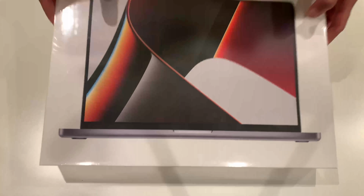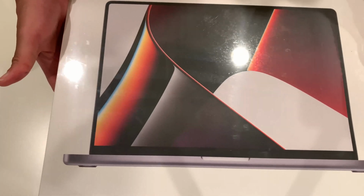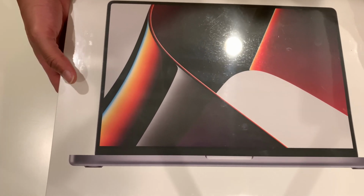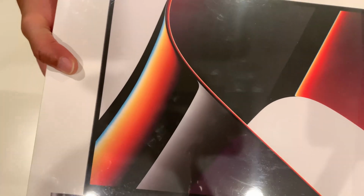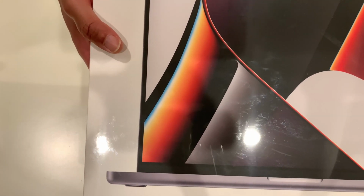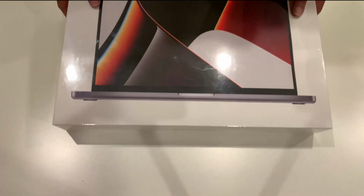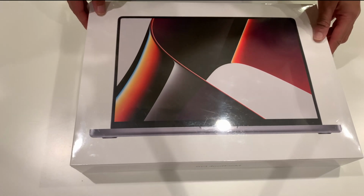So the box is pretty much a straightforward display of what the actual computer will look like. It's no frills. I don't really know what this abstract look is. Apple uses it, it seems, in a lot of their latest phones and devices, including iPads. On the back, it just simply has the serial numbers and so forth. And on the side, we have, of course, the Apple logo, because what is an Apple device without the Apple logo?